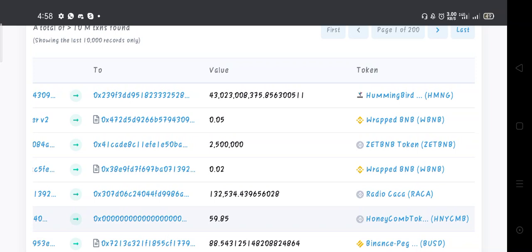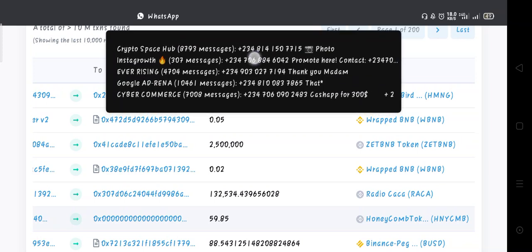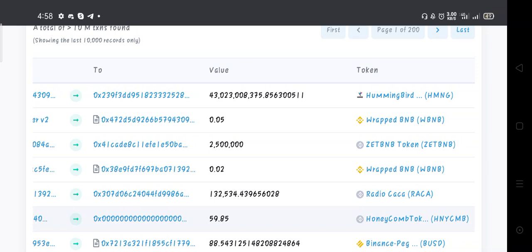All right, you have to go to PancakeSwap. I usually want you guys to buy like $1 from PancakeSwap, all right? Then you try to sell. If you're able to sell it, then you can now go back and buy the amount you want to buy.